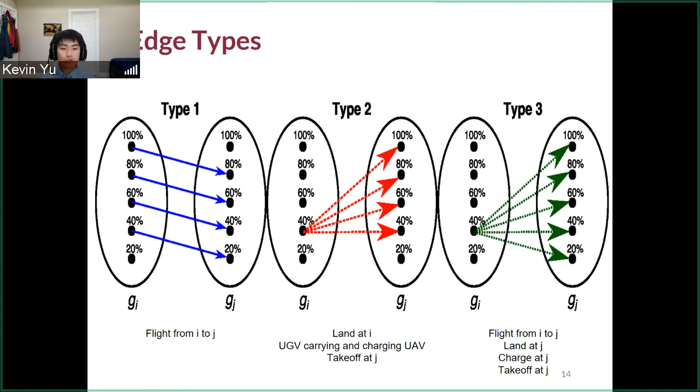And then lastly, for type 3, we'll have a UAV and UGV meeting up at site J. In this case, we have a flight from I to J of the UAV, and then the UAV would actually land on the UGV that's waiting for it. It would recharge in place and then take off again. So here are the 3 types of edges we need for our GTSP instance.